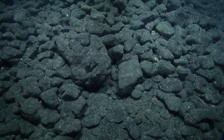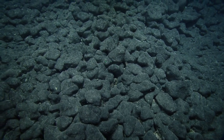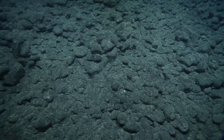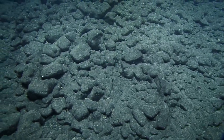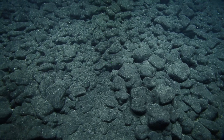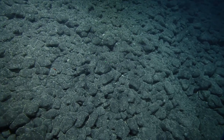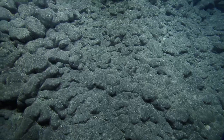So I think I heard that one of the limiting factors for the depth capacity of Hercules is the syntactic foam. The type of foam that could go to greater depths is much heavier than the syntactic foam used for buoyancy. Correct, yeah. It has to do with the density of the foam, the ratio of glass spheres and marine epoxy that they're made with. So the deeper you go, the denser the foam has to be, thus heavier and bigger.